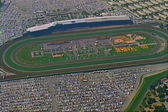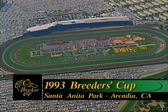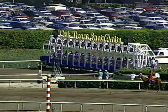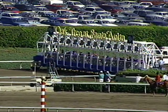Beautiful Santa Anita in Southern California was the setting for the 10th anniversary of the Breeders' Cup. As was often the case, the sprint was a wide-open affair.